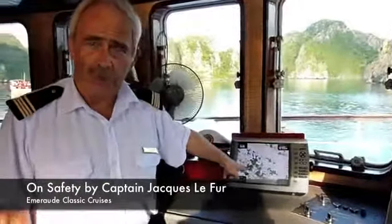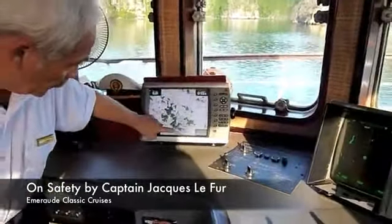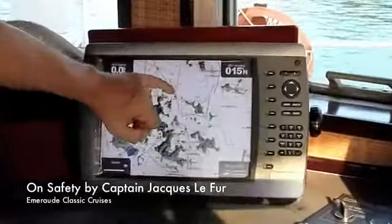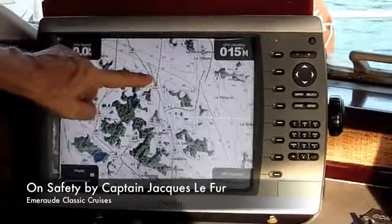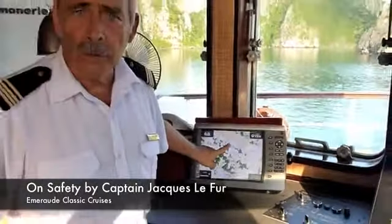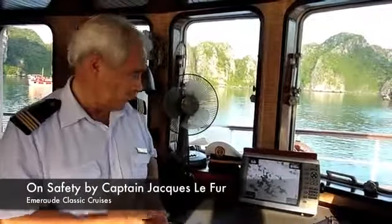That is the GPS, a new GPS. You see, we are in Halong Bay. We record already all the way, and in case of bad visibility, we need to follow the trace, the track. If we are not on the trace, we will have an alarm to indicate to the captain you are not in the right trace, in the right way.